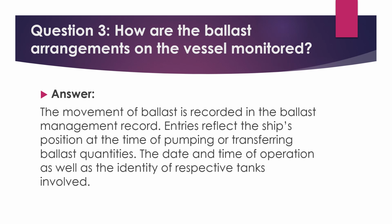Question number 3 is, how are the ballast arrangements on the vessel monitored? So the movement of ballast is recorded in the ballast management record book. Entries reflect the ship's position at the time of pumping or transferring ballast quantities, the date and time of operation as well as the identity of respective tanks involved should be mentioned in the record book.